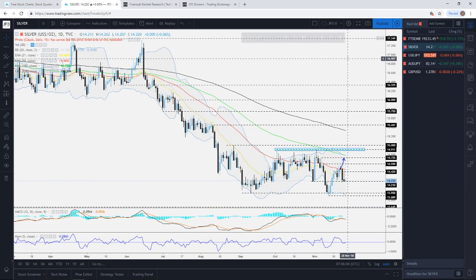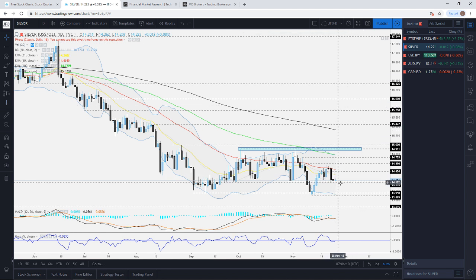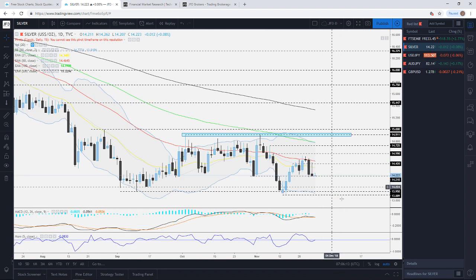Jumping into silver now, just looking at this daily chart. Okay, with this one, let me just remove this arrow here a little bit. It's currently testing this key area of support here near the 14,000.21 area, approximately.